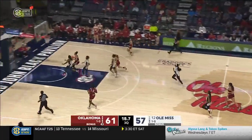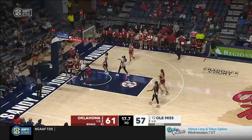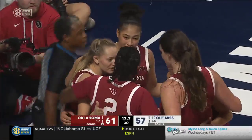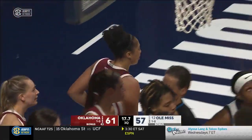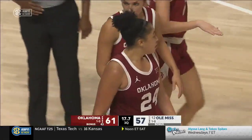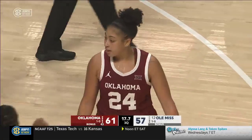And they get the steal. Aubrey Jones gets it off to Skylar Van, and then Richardson commits the foul. And we saw another missed shot by Maddie Scott on the other end. Had a good look in the lane, and then Oklahoma was able to create some offense from their defense.